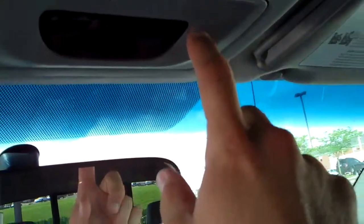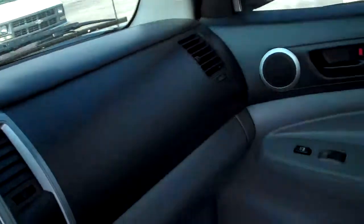TRD package. So hopefully this will help you out as far as putting eyes on this vehicle and getting a little bit more in detail.